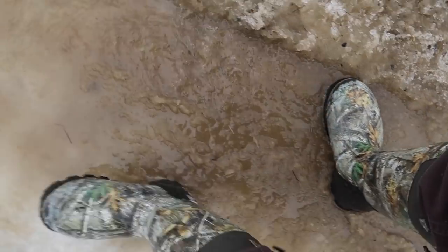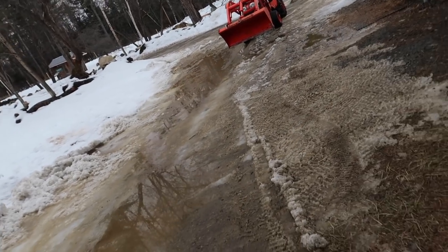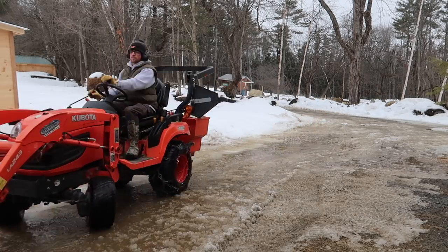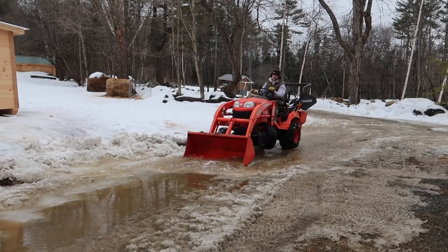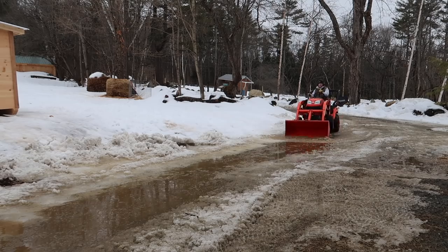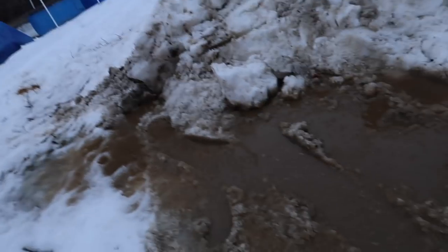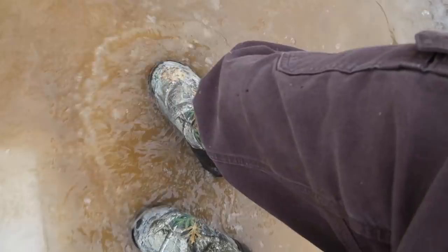I feel like a little kid playing in mud puddles. I'm gonna go back there with the tractor and push it forward as much as I can with the bucket. Oh, we got it flowing more. It's coming down pretty good here. It's actually flowing pretty good. I like seeing that. I'll find this culvert drain at some point.